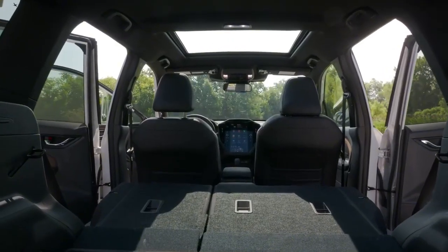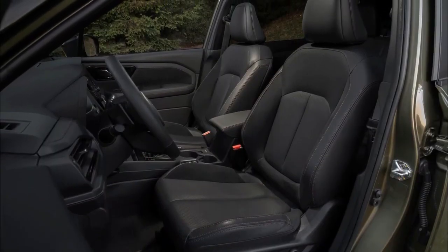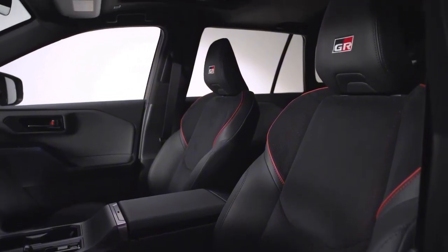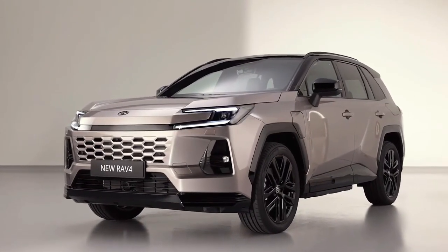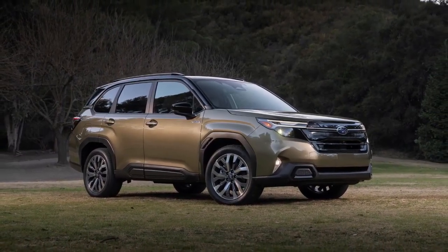So Forester edges out on max cargo and rear legroom, great for family road trips with bikes or camping gear, while RAV4's slightly smaller footprint makes it easier to park in tight city spots. If you need to squeeze into a garage, RAV4's shorter length helps, but Forester's extra inches mean more room for bulky items like strollers or skis.